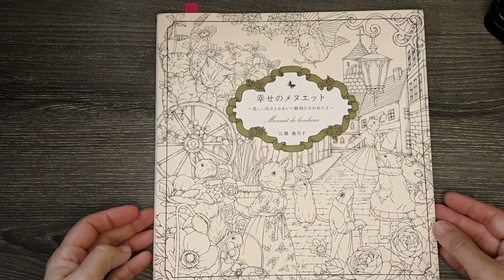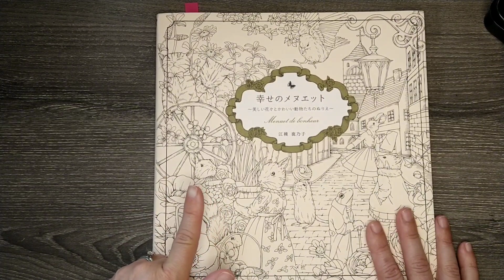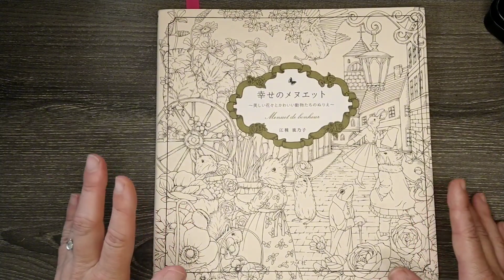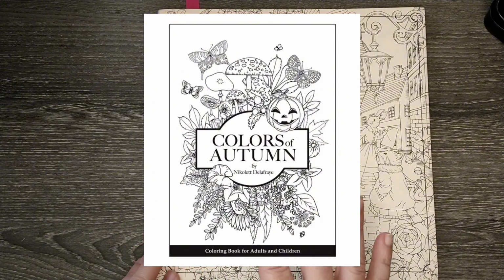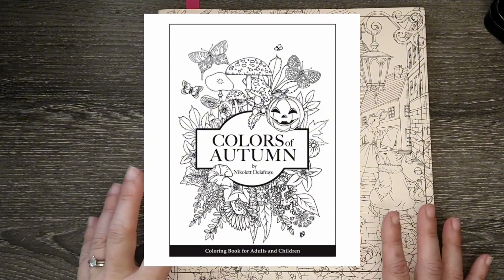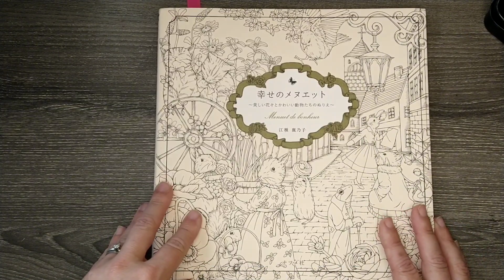And then the next one I rolled was Treat Yourself. And that book has not come yet, but I have ordered it and it is on the way. And I'm definitely going to choose a page to color from in here. So I am going to go ahead and pop a picture of that book on the screen. I'm excited to get it. I have another one of Nicolette Delafray's books, and I love it. It's one of my favorite books that I own, I think. And so I'm excited to have an autumn version of the book. And I will choose a page from that when it comes.